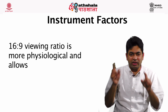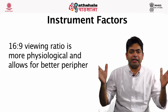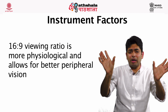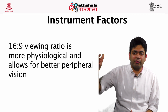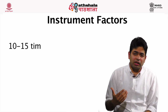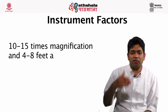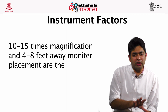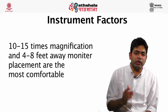From the ratio of 4:3, the squarish ratio, we have adapted the ratio of 16:9. What it helps is that it is more physiological, and also there is some amount of peripheral vision in that panel, so that we can see how the instruments are coming and whatever is happening around the surgical site. Also, it was debated and a consensus has been reached on the magnification of the camera: the view we are seeing on the panel should be around 10 to 15 times magnified, and the panel should be at a distance of 4 to 8 feet from the surgeon's eyes.